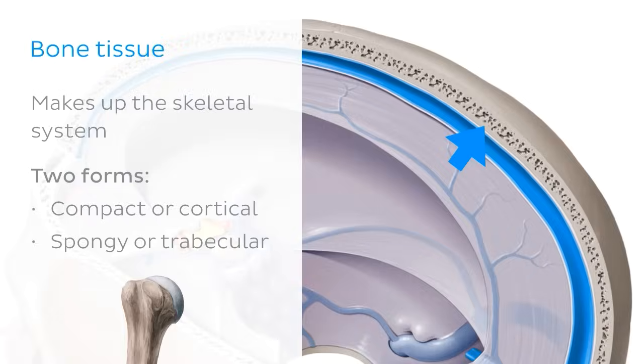Okay, so we've now discussed epithelial tissues and connective tissues. Let's move on now to muscle tissue.